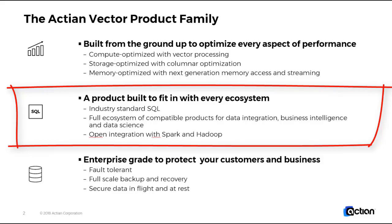So we support all of the integration tools that are most commonly found out there, and it might be Talend for ETL, it may be Informatica, whatever it is, we will work with that environment. And then we serve the needs of tools like Tableau and Power BI and Qlik. Being standards-based means that it's really easy to slot into that ecosystem and that end customers don't have to rework stuff that's already been done. They can just point those workloads at Vector and it'll handle it better than they've ever seen before.